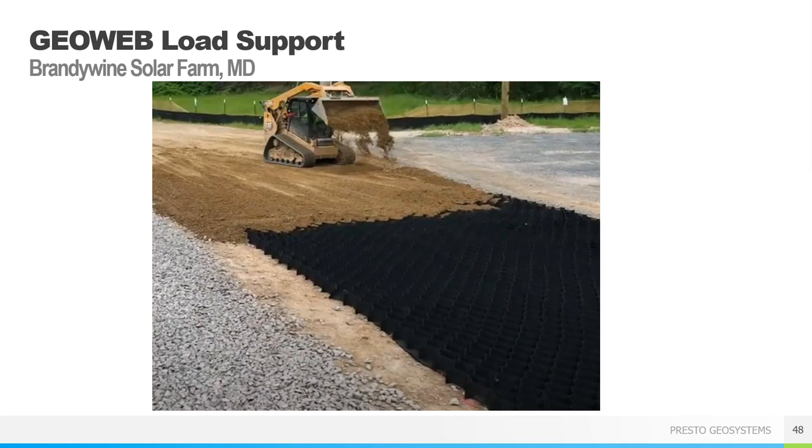This mixture, which we refer to as engineered fill, was used to support long-term vegetation while still providing load support stability. If vegetation is not required or desired, a clean sand or clean crushed aggregate can be used as infill and still provide a permeable surface.